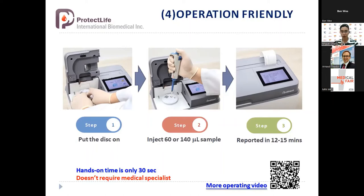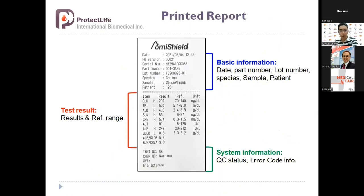And for this slide, it's a very user-friendly operation. This is what the test looks like. On the upper part, it gives you basic information like the date, the serial number of this machine, the part number of this rotor, and the lot number of this rotor. Species, canine means dog. Sample: serum, plasma. You can choose whole blood as well. Patient number, you can enter 1, 2, 3, ABC, or Ricky, all kinds of dog's names.